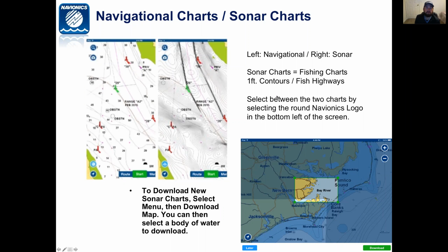To download these sonar charts onto your app, you get all the navigational charts basically, and you're going to have to select what areas you want for the sonar charts and download them, and that'll go onto your app. To do that, just select menu, and then you'll see the download map selection. Hit that, and then you can select a body of water you want to download. It's easy. You can scroll all over the U.S. and drag that box in and out.